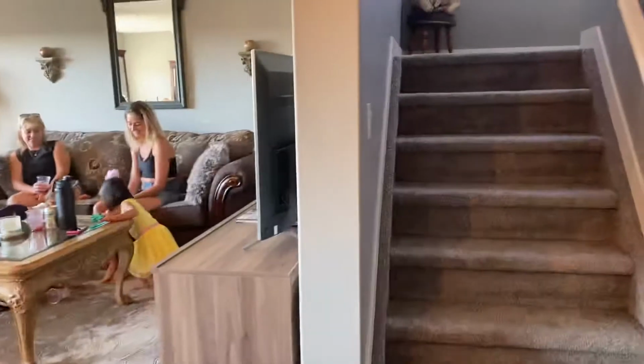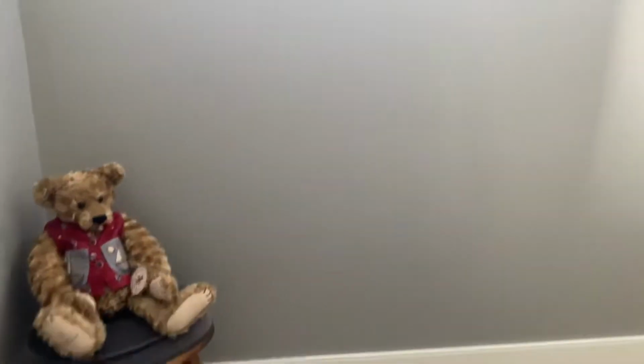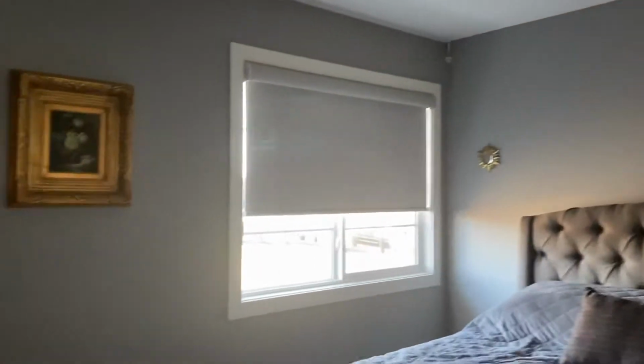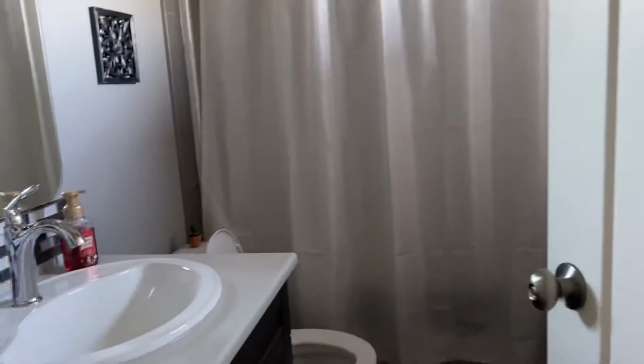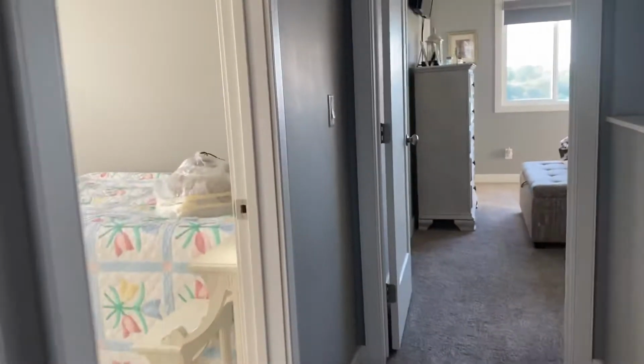Oh, I have to take a picture. Upstairs. You sure? Go upstairs and go downstairs. Check it out. I have to check upstairs. Yes. One bedroom. The laundry. A washroom. It's pretty. And there's one bedroom here.